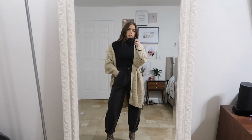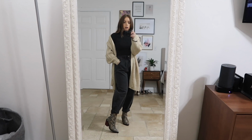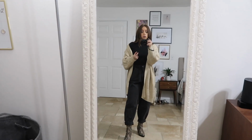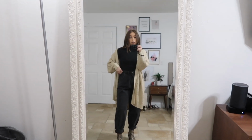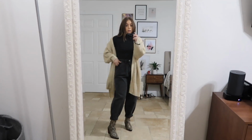And then we have the Zara slouchy jeans, which I love. They're the black ones. And I had to get this in a size 4 because a size 2 was just too tiny for my waist. I am like a size 26, 27. And that was just more for maybe someone with a size 23 waist. But yeah, so got these.